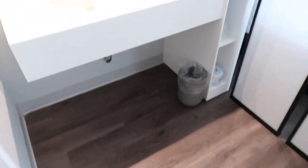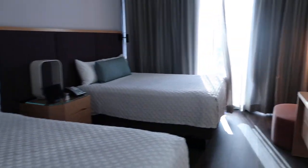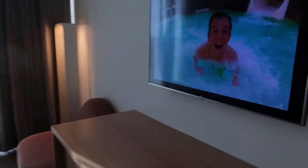Here's the bathroom. Are you gonna cuddle with me or are we gonna share? Or are we gonna do two separate beds? Probably separate beds. Fine. You guys heard it here first. We've got two beds because Jay doesn't like to cuddle with me. This is beautiful. This is so cute. This is like what I would expect my real life bedroom to look like.